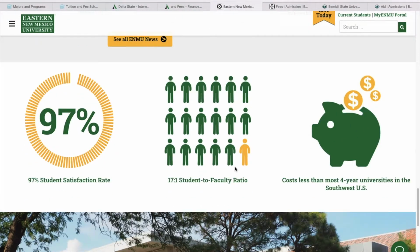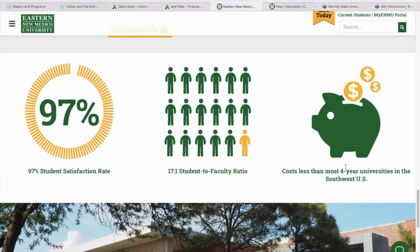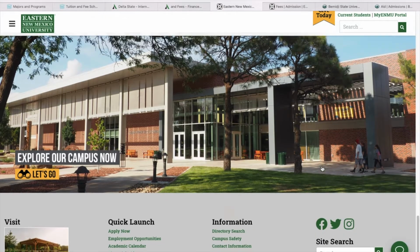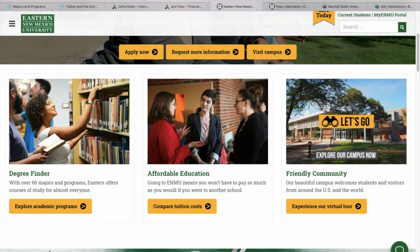Okay, so it says 97% of their students is their student satisfaction rate. For student to faculty ratio, it's 17, so 17 students to 1 faculty member, and then it costs more than most 4-year universities in the Southwest United States. Okay, let's see. Do we look at their programs first? Let's see what programs they have.